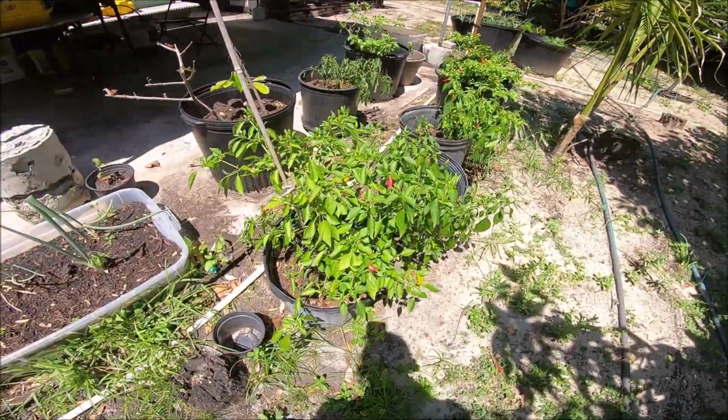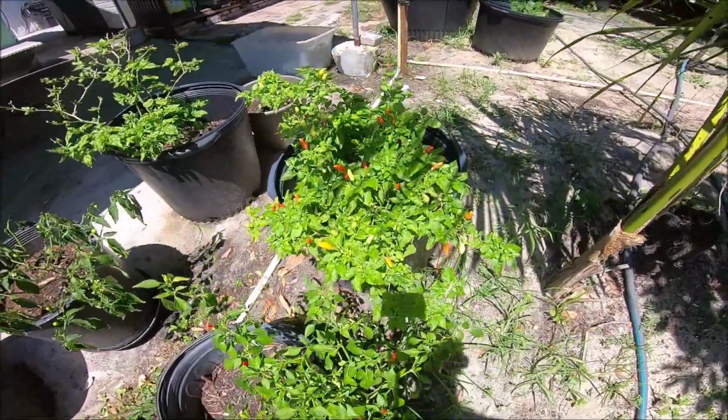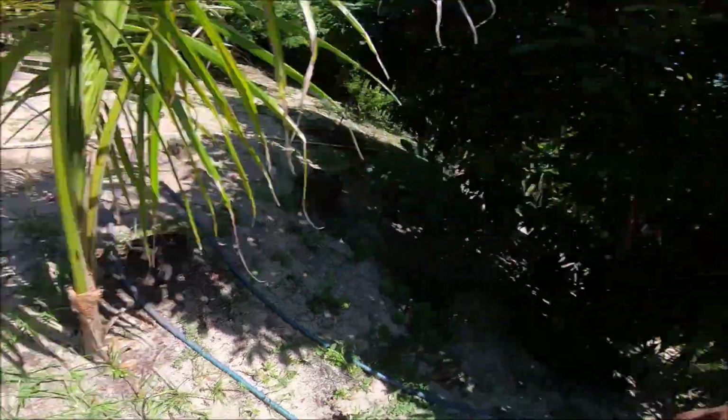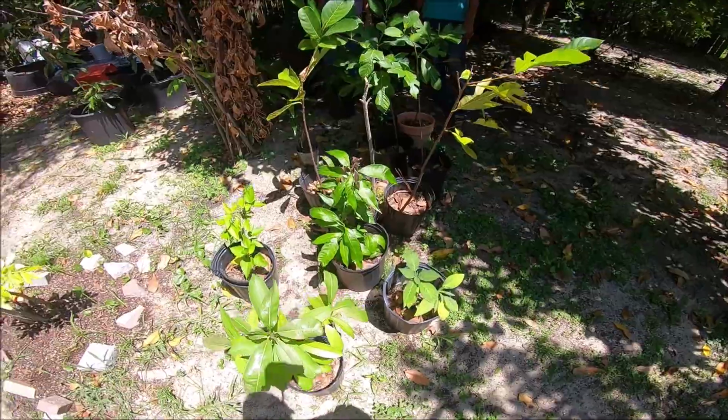We get some pepper tree here. Look at this downloaded pepper tree. That's pretty cool. Alright, so that's cool. Lots of fruit trees over here. That's awesome. There are all different kinds.